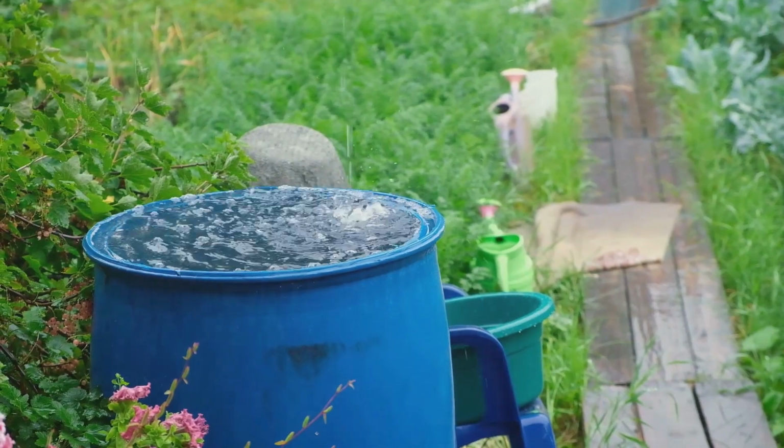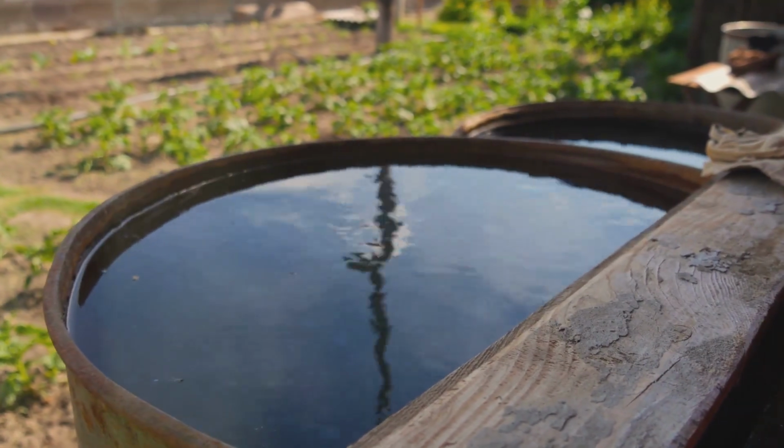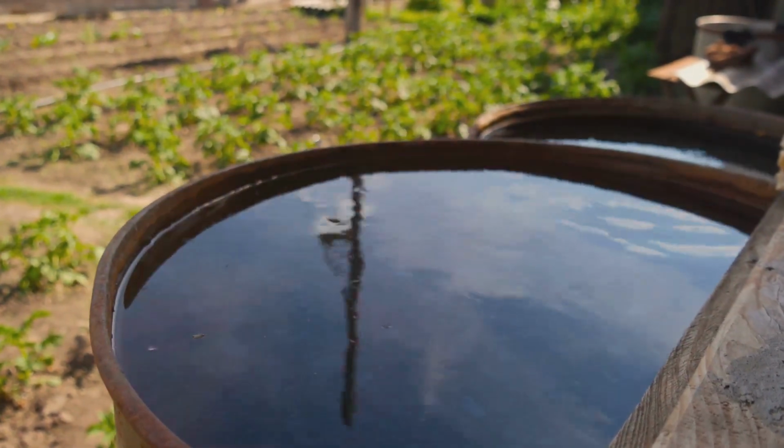Also, consider using rainwater collection barrels. They provide a natural and sustainable source of water for your garden. What's more, rainwater is free from chemicals often found in tap water, making it perfect for your organic garden.